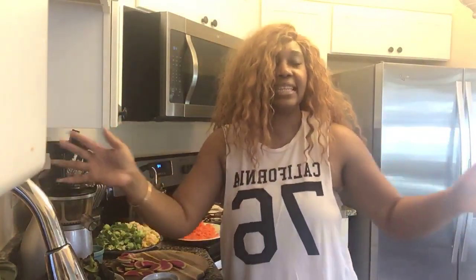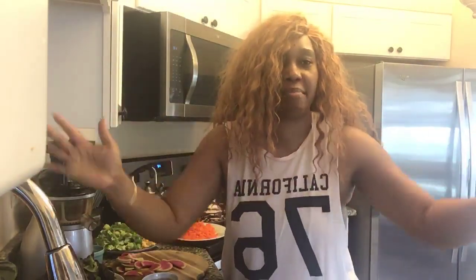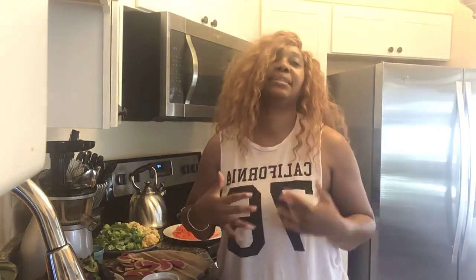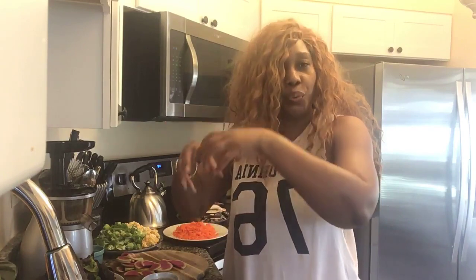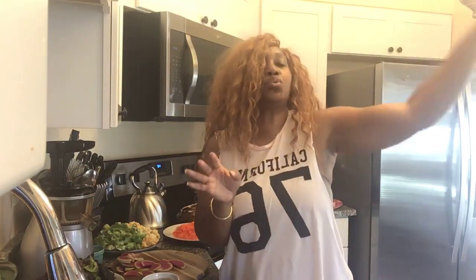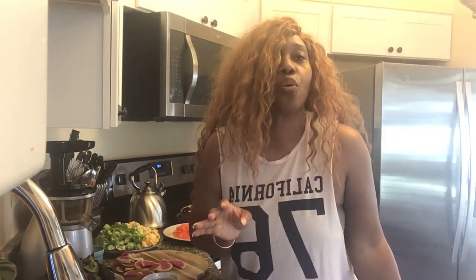Whenever you shop at the supermarket, do not go in the middle aisles. Try to stay away from the middle aisles as much as possible. The dead food, that's what I call it. The dead food is in the middle aisle. It's in the packages. The foods in the package is not designed to give us longevity. No, it's not designed to preserve us. It's designed to preserve the food that is in the package. So that's why they have a whole bunch of preservatives, and it's going to expire in 2025. I don't want no corn in the can or no peas that's going to expire 2025.